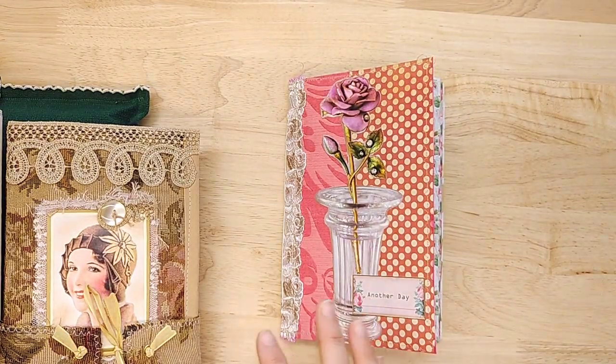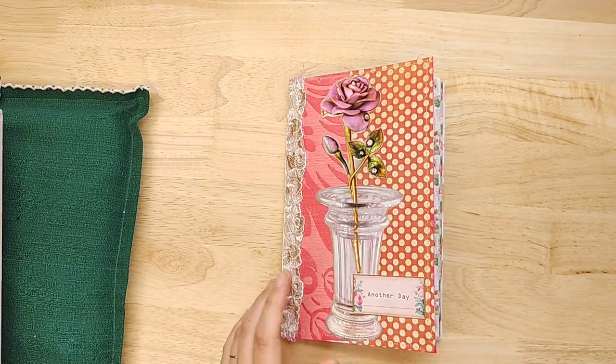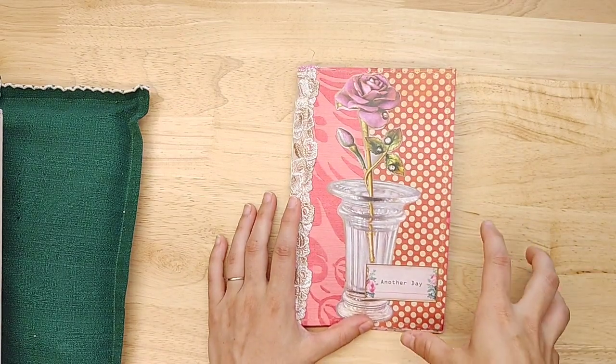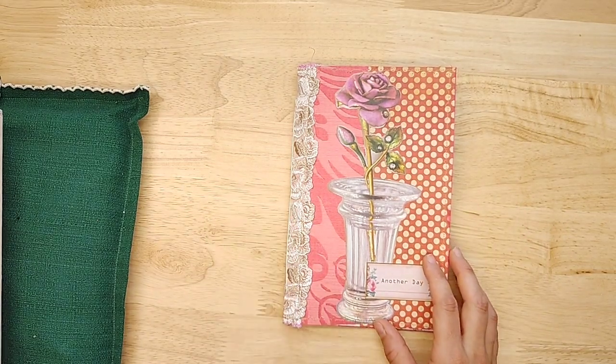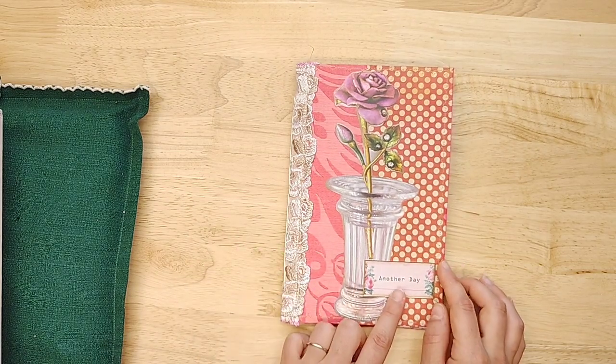So this journal, it's not an example journal because it does not have all of the digitals. I made this before I decided on the digitals, but it does have Wilhelmina in it, and that's one of my newer kits, and so it does have a bunch of Wilhelmina in it so that you could kind of get a little idea maybe of the direction. So this journal is called Another Day.